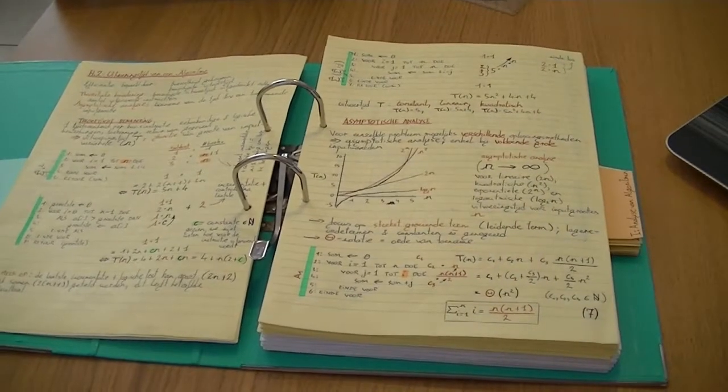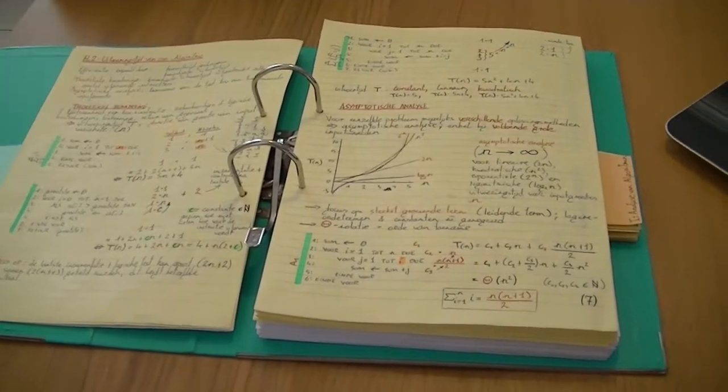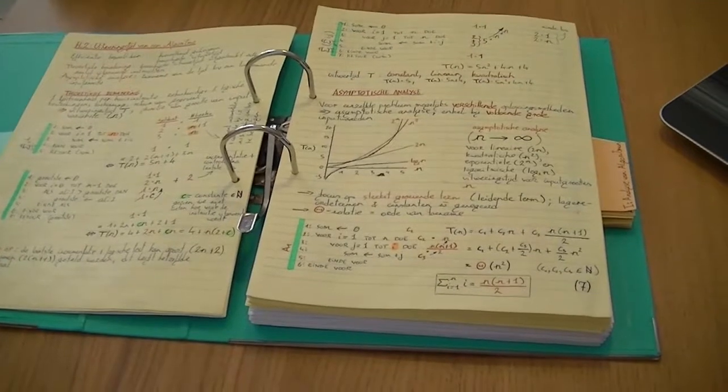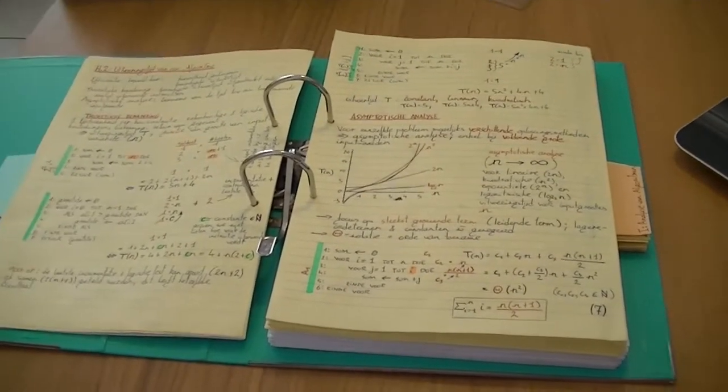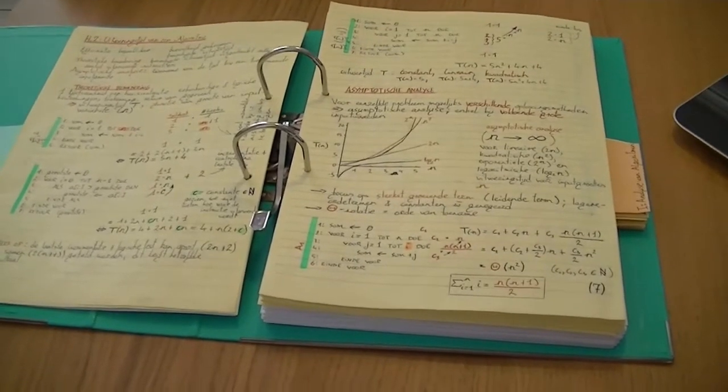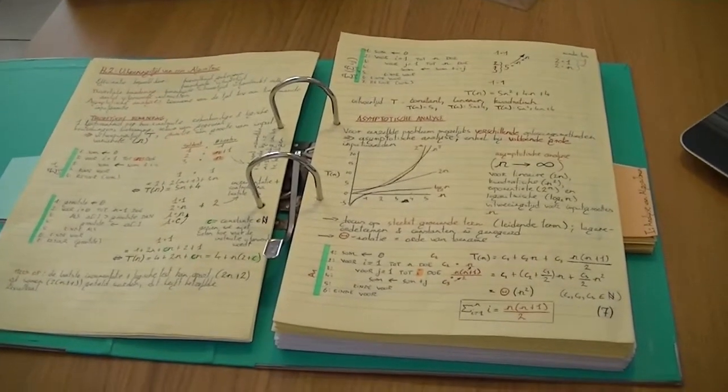When I'm finished with a chapter, before I do any exercises, I make a paper summary on this cool yellow paper. I don't look at the syllabus anymore once I'm done with it. Even when revising, I will only use my own notes, so I make sure that everything that's important is in here. Then I make the exercises.